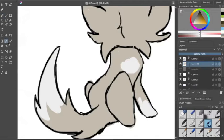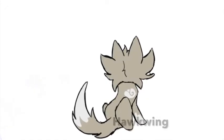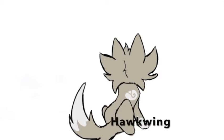After thinking a little bit on it, I decided to name this warrior cat Hawkwing, because I'm not a very creative warrior cat namer. And also it kind of fits, sort of.